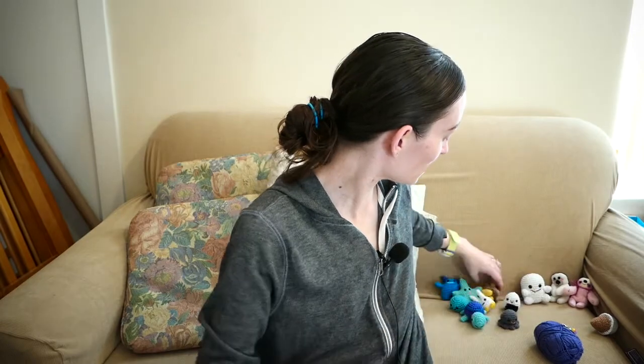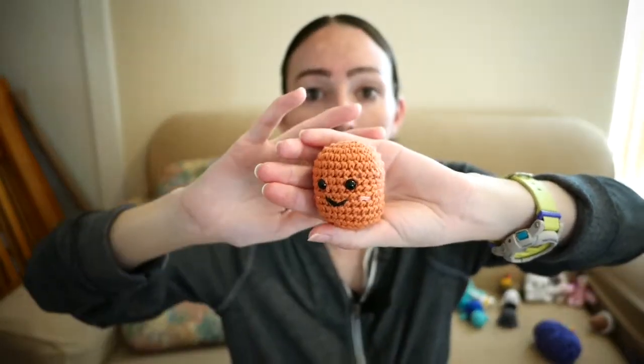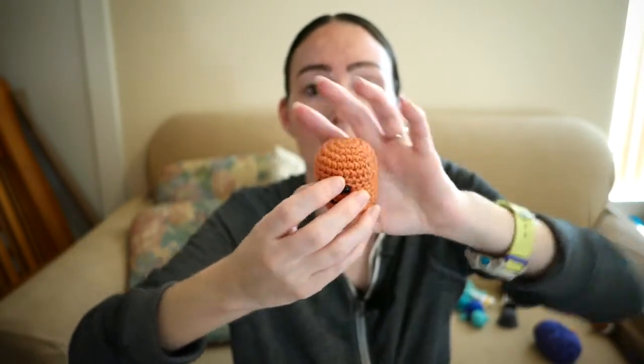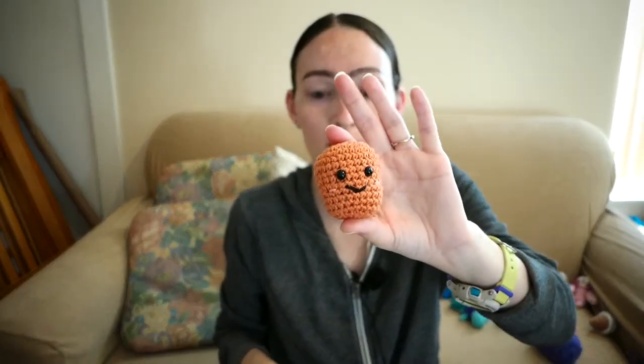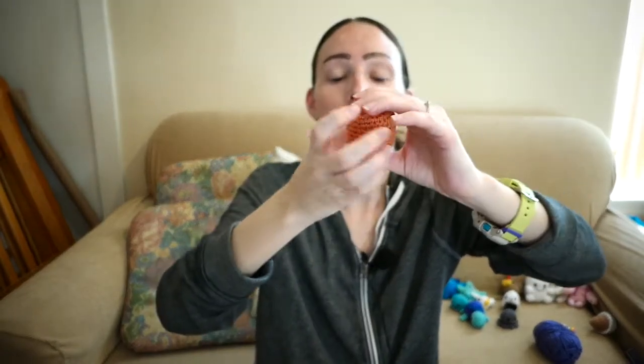Next one I made is a sweet potato. This is pretty much just working in the round, increase, decrease. And I made the pattern kind of up off of another pattern, off of the Eddie Pose pattern, but I downsized it. And originally, I made that one bigger, and it kind of looked like a sweet potato, so I just made it look like one a little better. And I just thought it was cute.